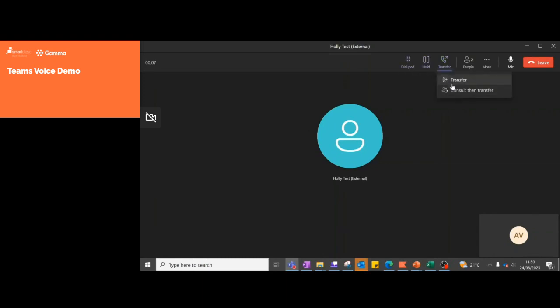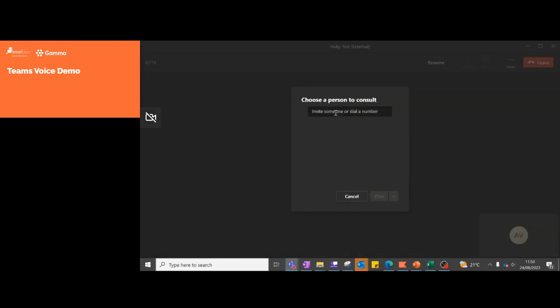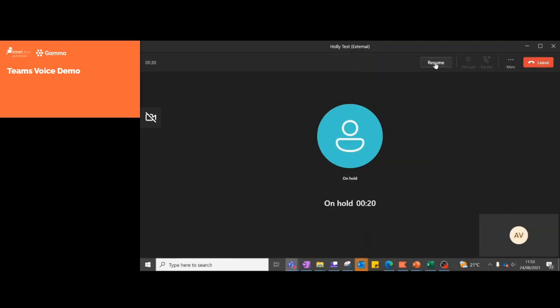Within your nonprofit organisation, I can transfer a call by clicking the transfer option. It's also got the option to consult and transfer. So if you want to consult with an agent before transferring the call over, you can do so. For this example, I'm using Miriam, and I can either chat with her or send the call straight to Miriam, like so, by using the drop down. I can cancel that off and then resume that call.